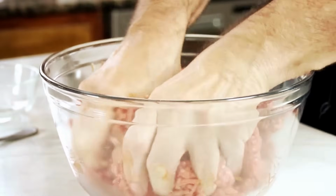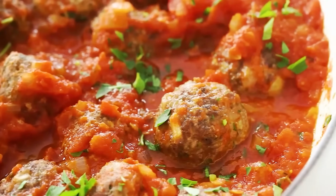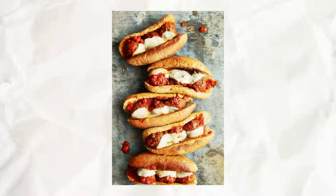handheld form. This recipe reflected the mid-century American preference for simple, filling meals that could satisfy hungry appetites quickly, especially on busy weeknights. Quick meatball subs became popular because they balanced comfort and speed, offering the richness of a meatball dinner with the portability of a sandwich.